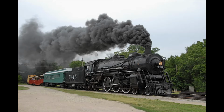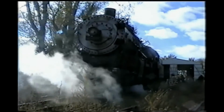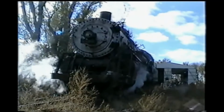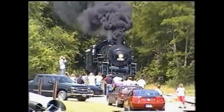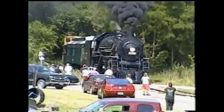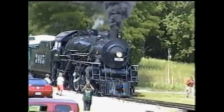I first saw this locomotive on a restoration film on TV way back in 2010 when I was a much younger child. It showed the whole restoration of this locomotive from its moving in 1996, its restoration from 2005 to 2009, and its first run since 1956. I was blown away by this locomotive's amazing story. 3415 is one beautiful locomotive, and that is all I can say about it.